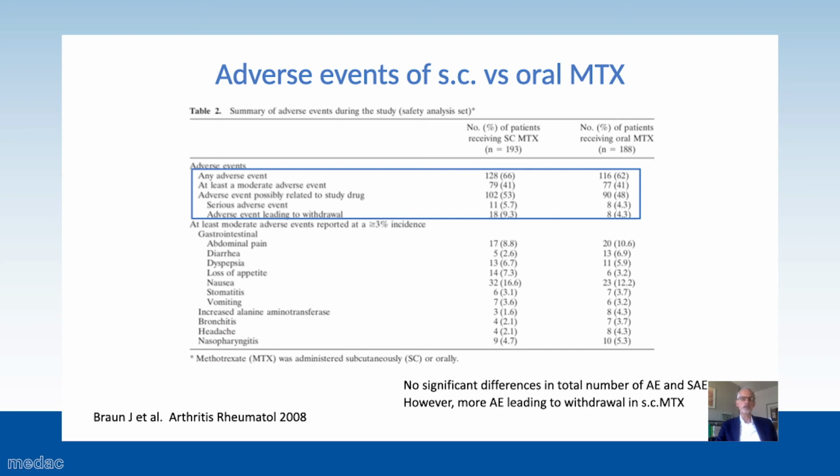This result of a prospective randomized trial was as well reproduced in a prospective cohort study in 2016 by Hazelwood et al. And they had different doses of methotrexate and oral, because it was not a clinical prospective trial. But the switch from subcutaneous methotrexate to oral was less frequent than from oral to subcutaneous, where you had 49% and 77%. After adjusting, subcutaneous methotrexate had a lower rate of treatment failures.